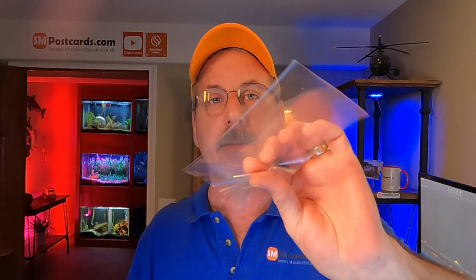Now with the scanners, I had a question about putting those plastic chrome postcards in there: does that scanner still work with the plastic chrome? Yes, it does. I haven't had too much of a problem. If you put a postcard in a plastic sleeve through the scanner, sometimes you're going to get a glare. It's not going to look as good, so I always make sure they're out of the sleeves.